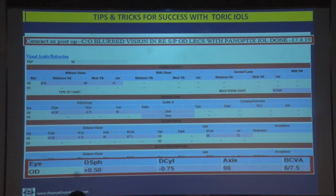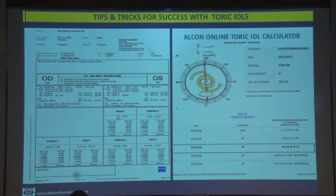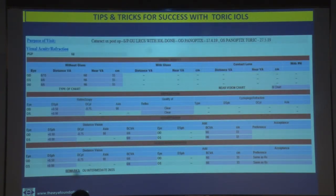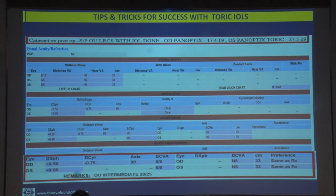So we counseled the patient that we'd take him up for laser vision correction 3 months later. But while waiting, he decided to go ahead with the second eye surgery. In this case, we had a look at the toric calculator. And for almost a similar amount of astigmatism, the patient required a T3 multifocal intraocular lens. And that's exactly what he got, ending up in the left eye, as you can see over here, with 6/6 distance and N6 near vision, as well as excellent intermediate vision.